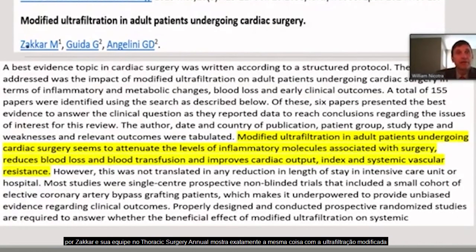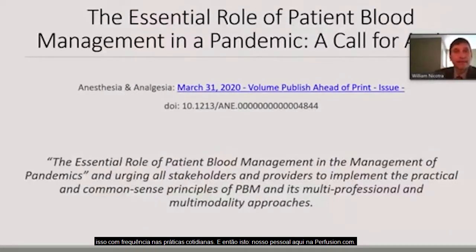And this study put out by Zakar and his team in the Annals of Thoracic Surgery shows the exact same thing with adult cardiac modified ultrafiltration, showing a decrease in inflammatory mediators as well as reducing blood product and transfusions, and showing some improvement in cardiac output index and systemic vascular resistance. So there is proof that this does work out there, but again, I don't often see it in everyday practice. And then this, our folks here at perfusion.com, thank you very much for keeping us informed. This was just put out by Anesthesia.